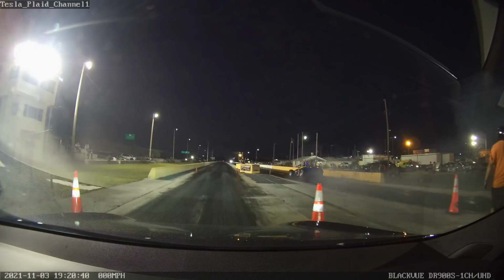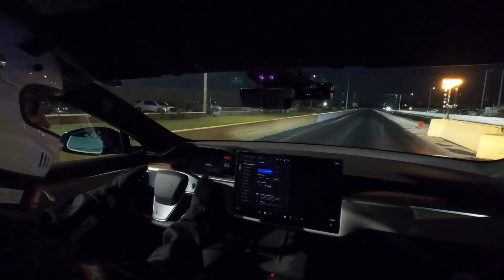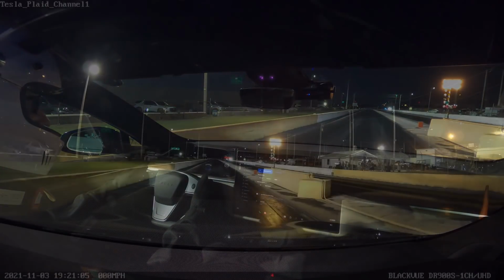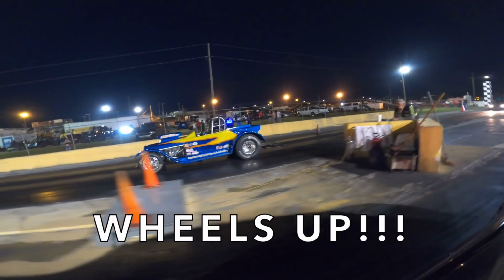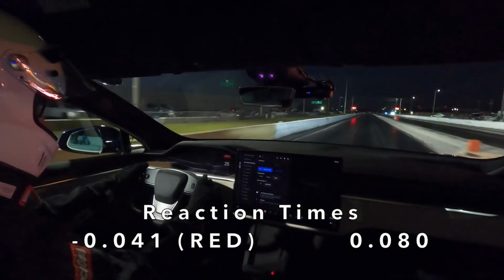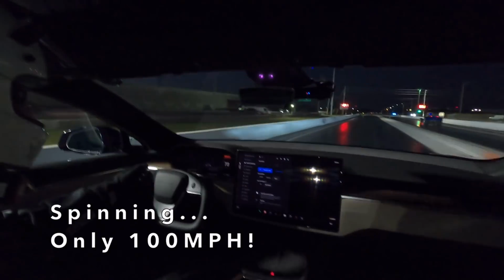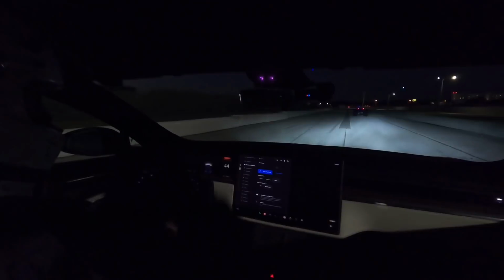Whoa. Sorry. We are not going to try launch mode. That's just too risky out here. But we are going to try to cut a decent light. Just didn't launch. I don't know what was going on there. Well, I red lit anyway, so I don't know what happened with the car in that pass, which is very unfortunate because that could have been an interesting race.